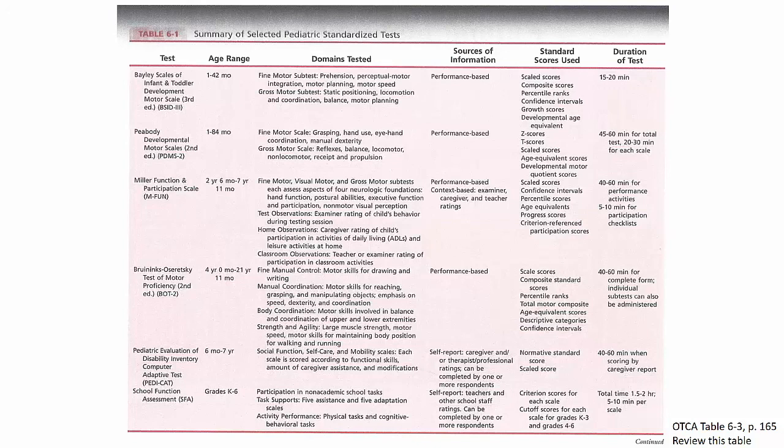So one way to think about this is if I want to assess a domain area, for example, fine motor skills, what are some of the assessments that are available to me? And then you can break them down a little bit more from that. So I'll talk through this fine motor example a little bit more.